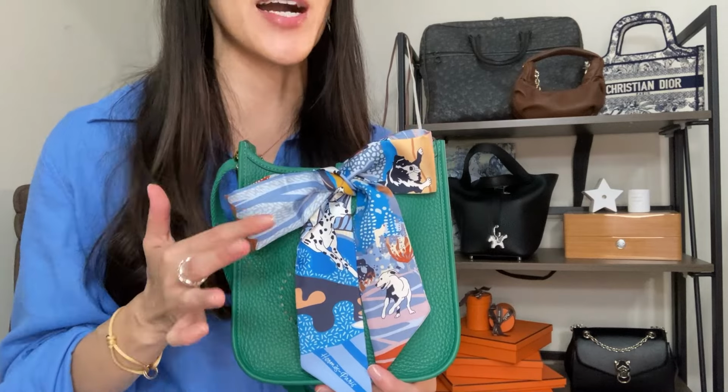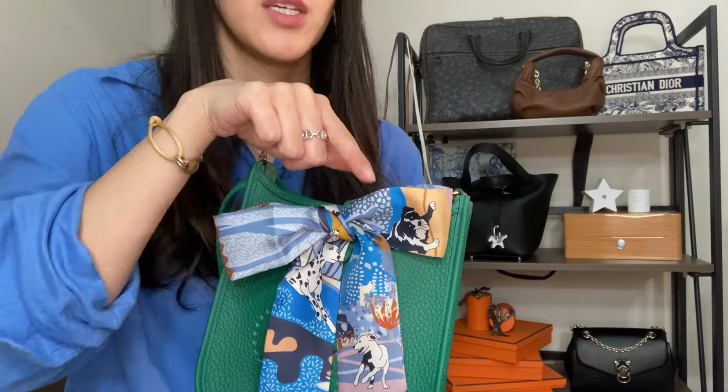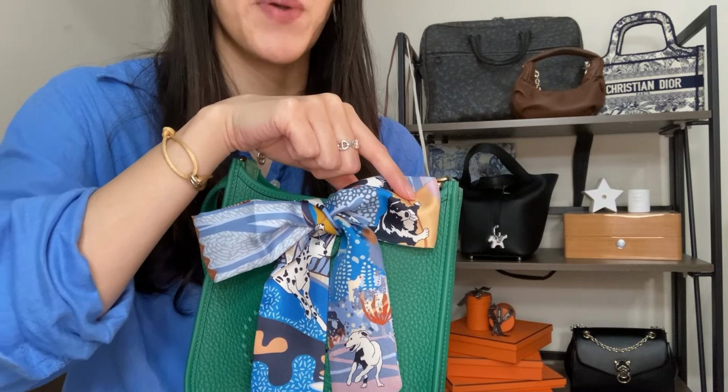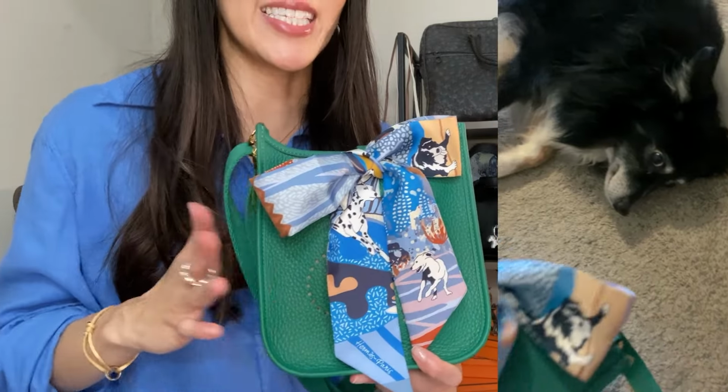I think it's a little much with both the bow and the charm, but I struggled big time to get the bow just right, so you can see that specific pup, because that's what my dog looks like. So yeah, this is not coming off anytime soon.